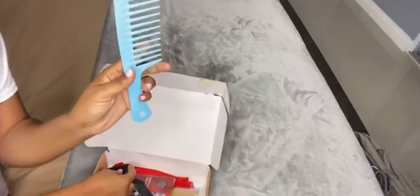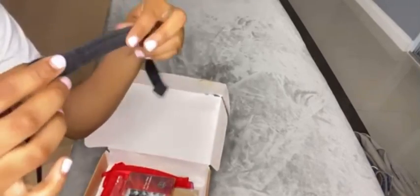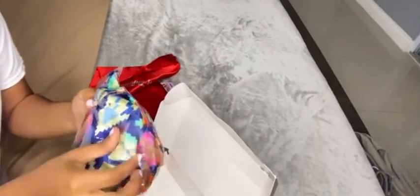A comb, some adjustable straps to adjust at the back of your wig if your wig is big. I got some mink lashes, a bag, and I'm assuming this is a head wrap or a scarf or something.